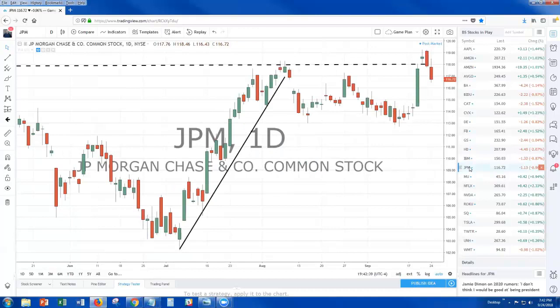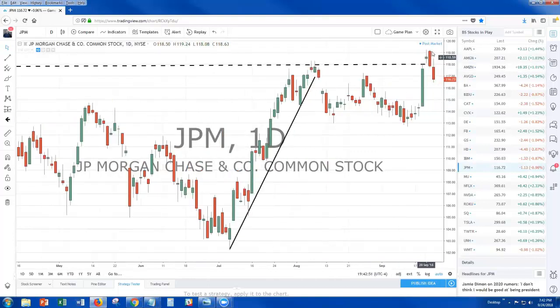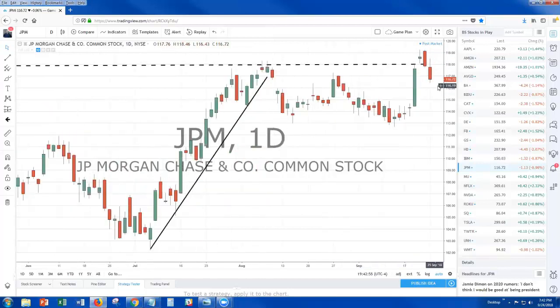Next, take a look at JP Morgan. Again, another false breakout with the rest of the market. We actually had this coming up over here where we said, finally take a look. Looks like it's going to finally bust through the 118 level. Actually did, suckered everybody in, and now taking a stop loss on that trade.